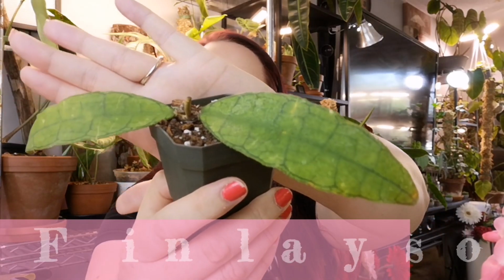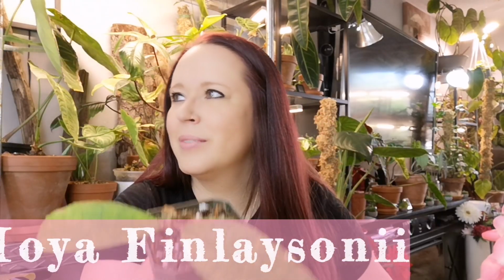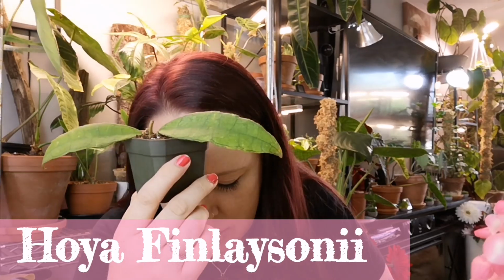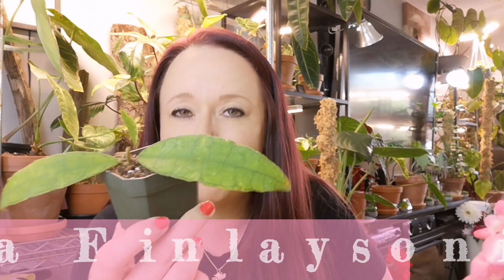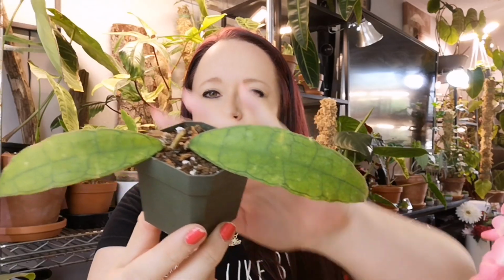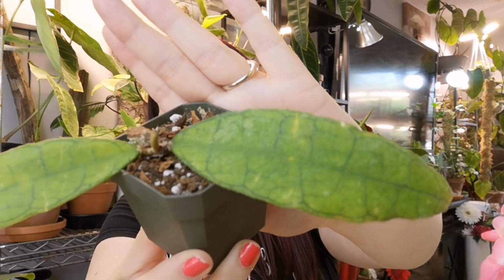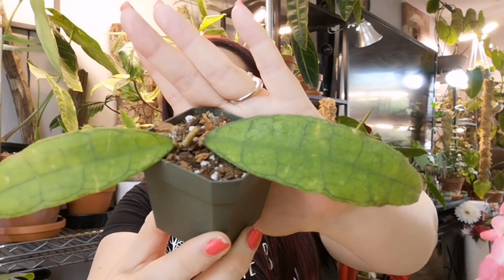This is a Hoya Finlaysonii. I'll put the name at the bottom of the screen because I'm blonding right now. I may have said it correctly. I don't recall. Anyway, that is just a little 2-leaf cutting, but it is so cute, and those leaves are just so neat. The veins on these are just incredible. So that is definitely a new one to add to my collection.